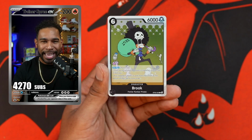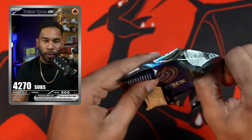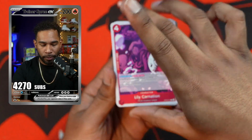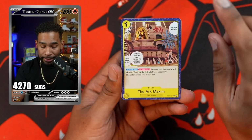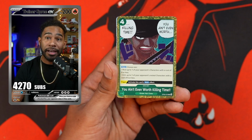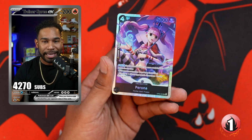Douglas Bullet and a Brooke. Hey, Brooke, how you doing? All right, ladies and gentlemen, we got 24 packs here out of a booster box, 12 cards per pack. If you guys don't know how One Piece works, I understand. You got 7 common cards, 3 uncommon cards, and then you have your 2 hits. You'll have a holo right there, and then you'll have your big hit right there as well.